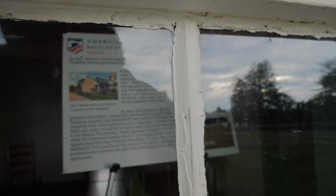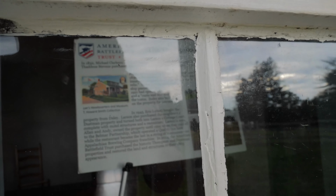And then you can also see some literature about the American Battlefield Trust and their preservation efforts, and that is behind the glass, but you could come here and read it. I don't think the camera's picking you up as well as I would like, but yeah, you can come in here and tour this home from time to time.